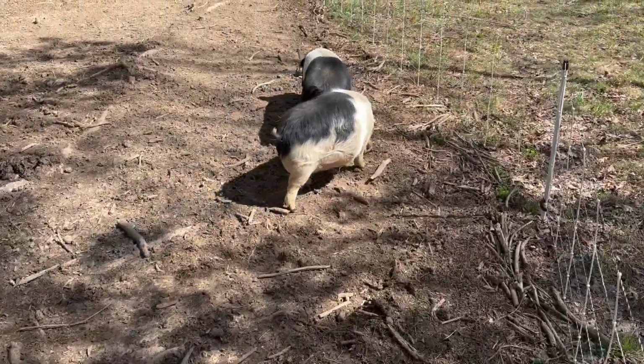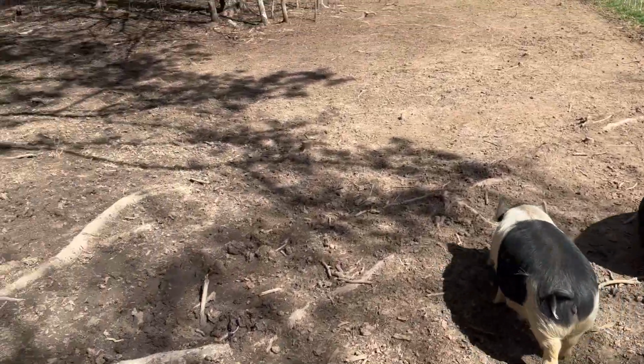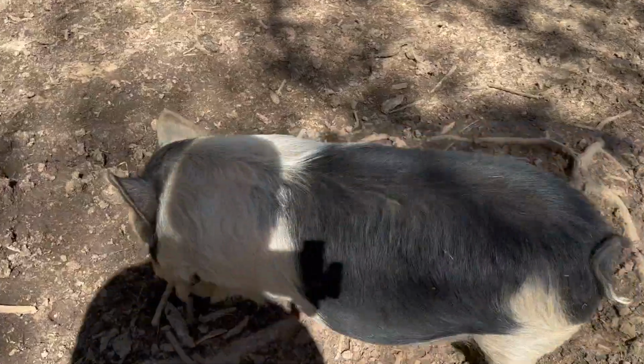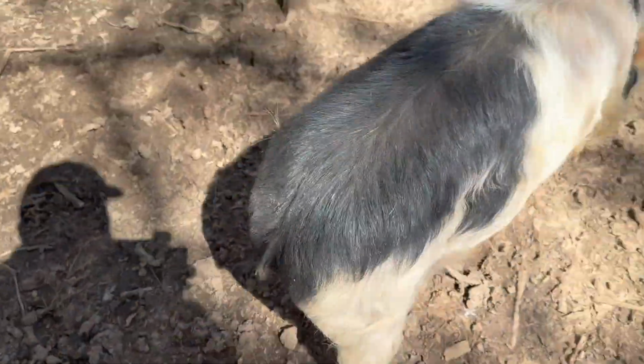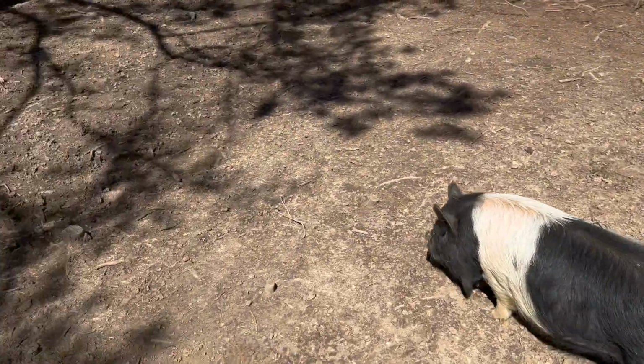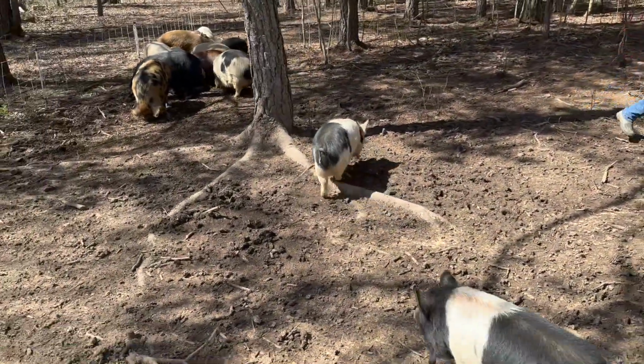We're going to get this fence turned on. They'll be able to explore. This goes back a couple hundred feet back in there, so there's plenty of room. And they may be a little nervous. We've got to get their feed bowls. We'll bring another water bowl over here. That will give us 4. That will be plenty for everybody.